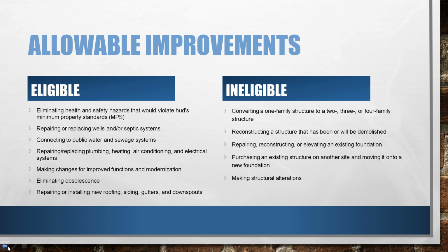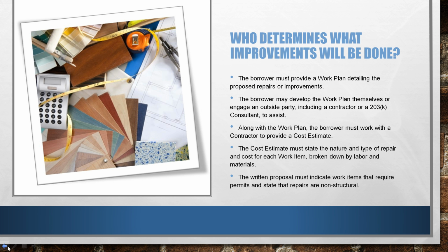So some things we don't want to do with this program is converting a one family to a two family, splitting things up. We want to leave the integrity of the property. A structure that's been demolished already, something that got wiped out by a tornado, we don't want to reconstruct a whole one. It's more of something that's already an existing structure. And again, structural alterations are not eligible on the streamline. That's full K, and that's a whole other class.